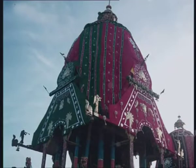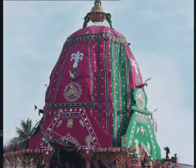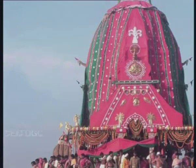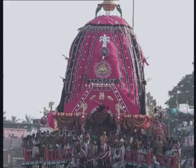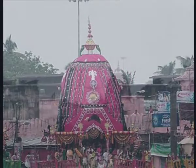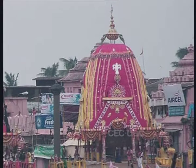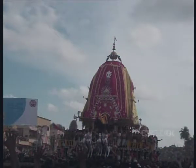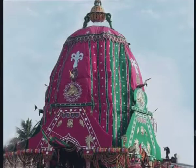The chariot of Balabhadra, known as Tala Dhwaja, has a cloth covering of bright green and red, while that of Subhadra, known as Padma Dwaja, has a cover of bright red and black. The chariot of Lord Jagannath, called Nandi Ghosha, has a cover of bright red and yellow. On the four sides above the openings, there are applique designs like Rahu, Chandra, flowers, etc.